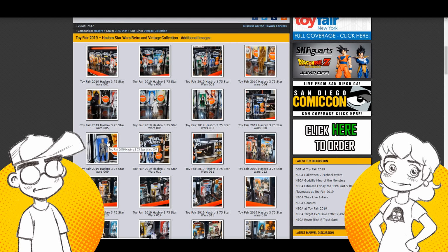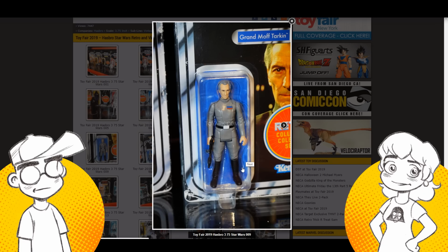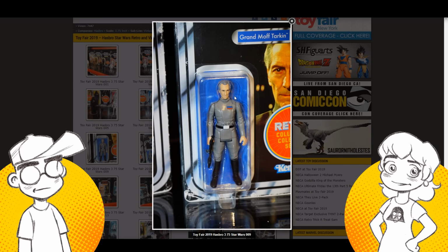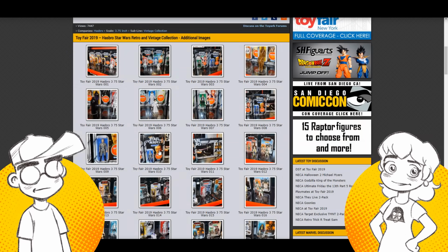But what's really interesting is that they're producing a Grand Moff Tarkin in the Kenner style. That's awesome. When I was a kid, I wondered why they never had Grand Moff Tarkin. That is weird. I always wondered that too, actually. I mean, he was a major bad guy.